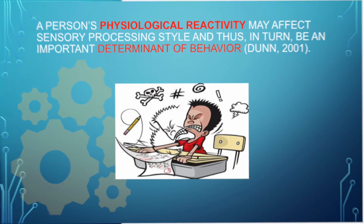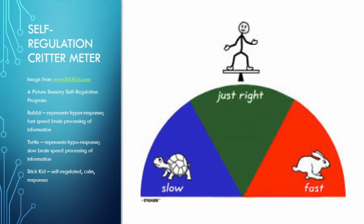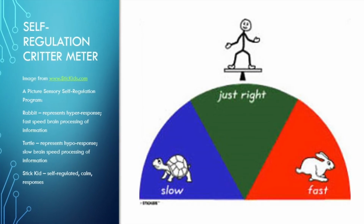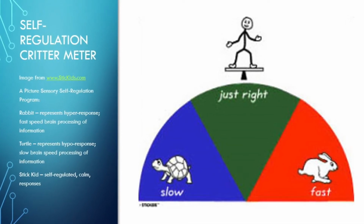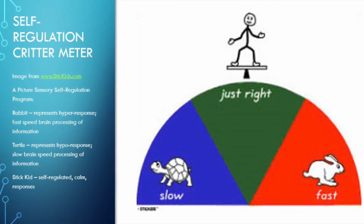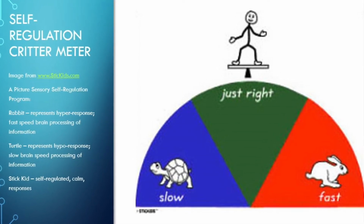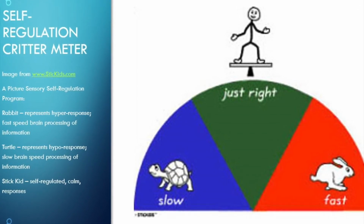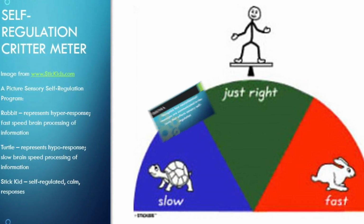This is a self-regulation critter meter by the program Stick Kids. It is a picture-based sensory self-regulation program whereby the rabbit represents a fast speed and the turtle represents a slow speed. The goal is to be in the middle, just like the stick figure, which is self-regulated and just right.